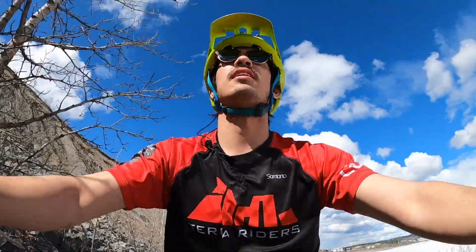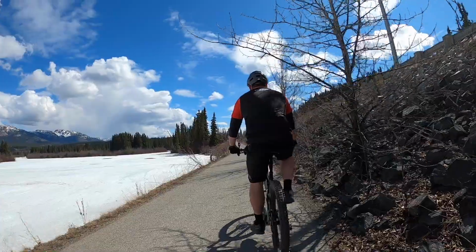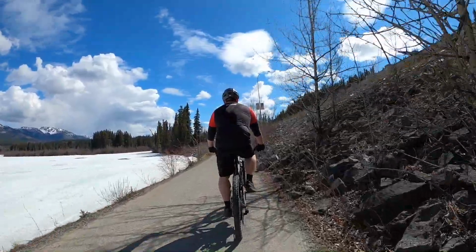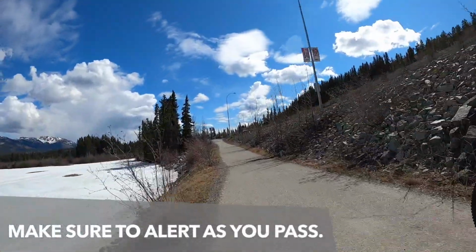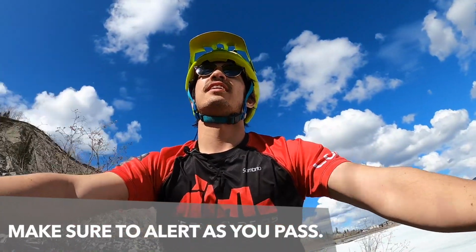All right, just out for a little ride here on the trail. I got a slow rider in front of me and I want to pass him. So to do that safely, what I'm gonna do is I'm gonna shoulder check. All good. Go ahead and pass. And shoulder check again, just when you pass, pull back in. That's how you do it.